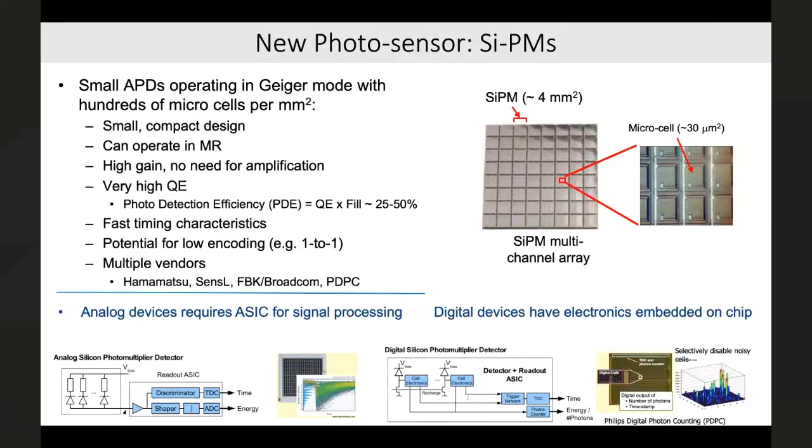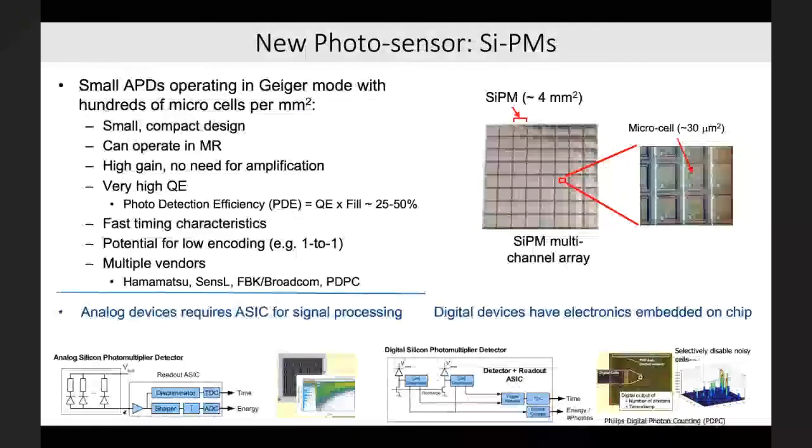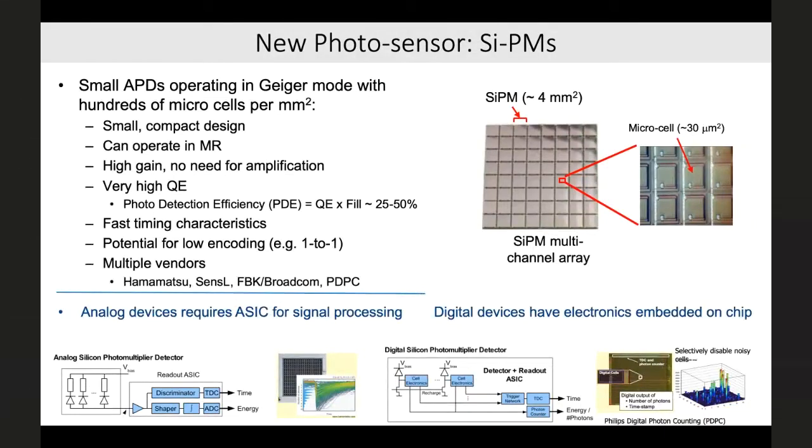But much more than the timing characteristics, which are very fast and favorable, is the fact that you can now make detectors that have the combination of high spatial resolution, high timing resolution, and very good stopping efficiency. The details of whether these are analog or digital devices, I just wanted to put there because I think many of you have probably heard the notion of digital PET. Digital PET just refers to the fact that it has a silicon photomultiplier, not whether it's an analog or a digital device. But that, again, is just terminology. They all basically work the same way.